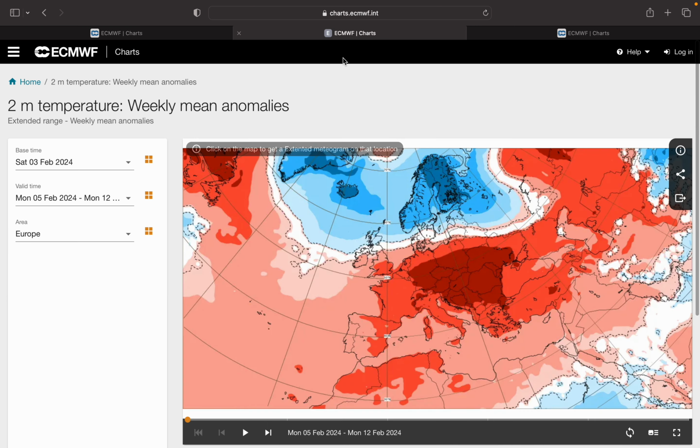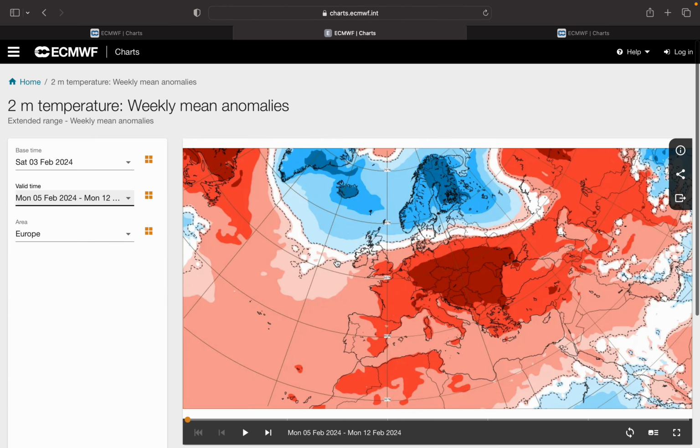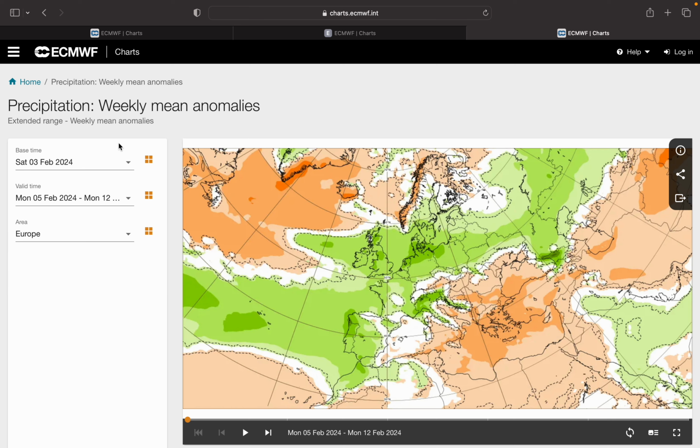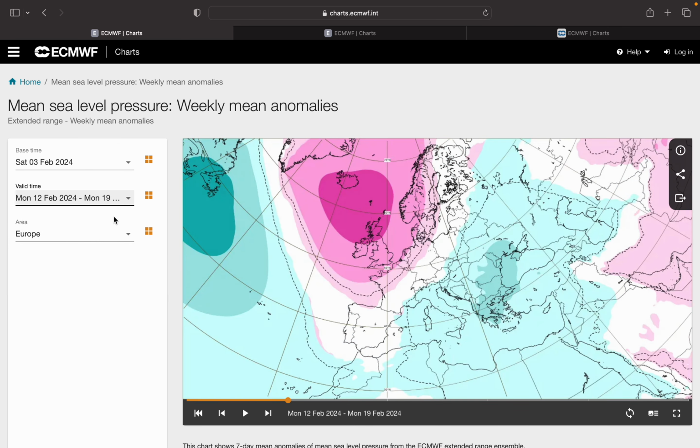The temperature anomaly is above average by about 1 to 3 degrees in most areas, though in the far north and northwest it's around average, and Scotland is colder than average. And look at all this cold air to our north, and the precip anomaly is much wetter than average. Here is the weekly pressure anomaly.